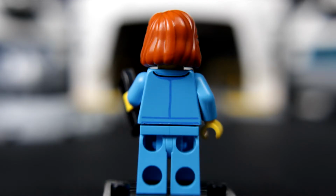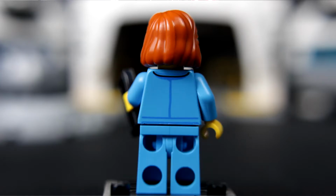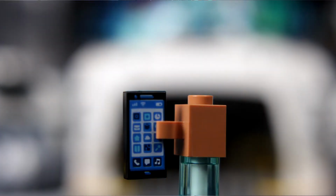Before the data pad though, she's got a blue jumpsuit. It's kind of similar to their clothing, so that's probably what they all wear underneath, this blue jumpsuit. What I do like with these blue jumpsuits is on the back, again, it looks like real clothing, how it's designed on there. Wrinkled. She has a little astronaut symbol on there, which is kind of cool. And then, like he said, a data pad.